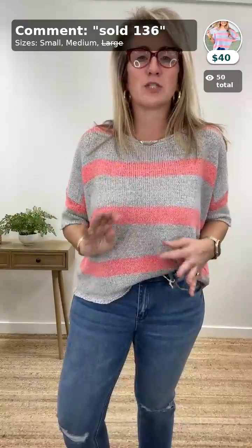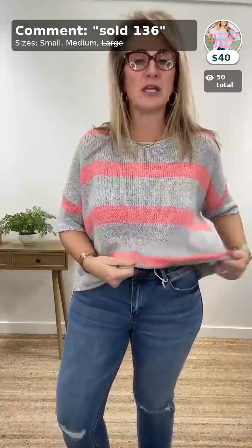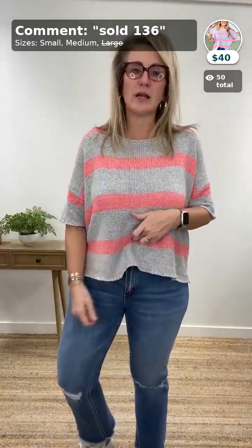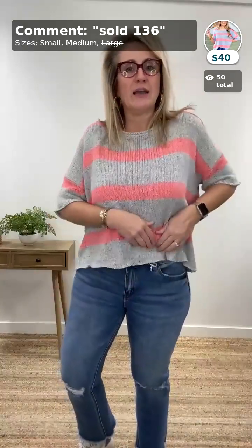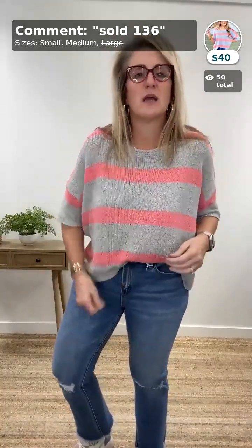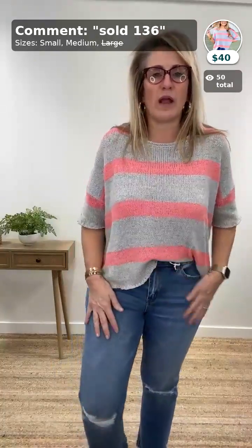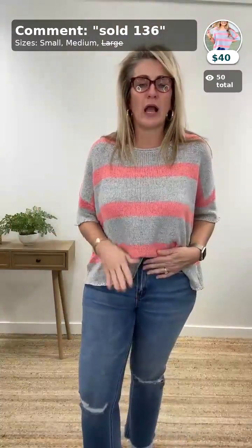So this is the perfect spring, summer sweater because you could wear it to the beach at night or with shorts. So here's the length of it. My belly button is here. So it is not a crop by any means. I had it front tucked with a mid-rise jean or maybe a high-rise. And very easy to wear. Perfect again for shorts. Good for really cool nights in the spring.